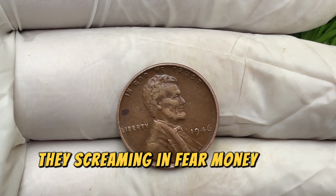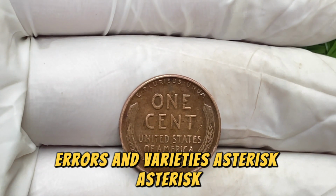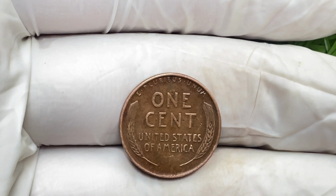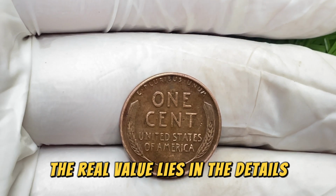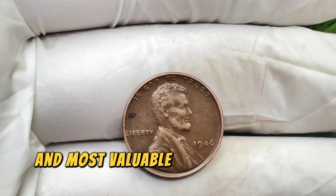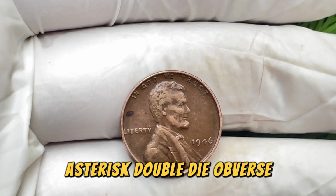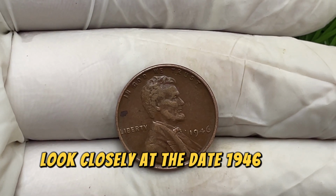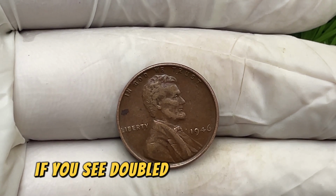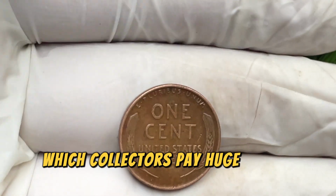The million-dollar details. Errors and varieties. Not all 1946 Lincoln pennies are created equal. The real value lies in the details, and we're talking micro details here. Some of the rarest and most valuable versions of the 1946 penny include double die obverse. Look closely at the date, 1946, and the word, Liberty. If you see doubled lines or shadows, it could be a double die, which collectors pay huge money for.